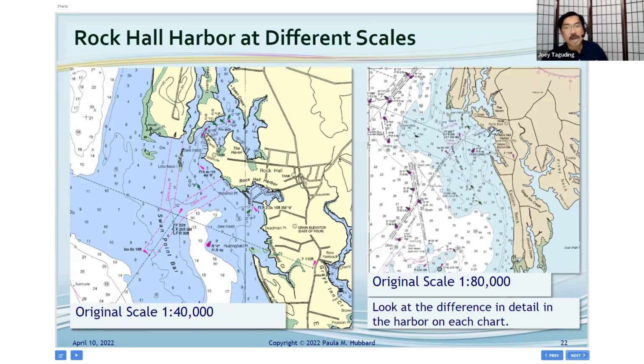Right here, this is Rock Hall on the Eastern Shore. The picture on the left is a 1 to 40,000. And as you can see, it doesn't show a lot of earth area, but it's got a lot more detail. The picture on the right is a 1 to 80,000. It's covering a humongous area of earth, but it doesn't provide a lot of detail on the inlet getting into Rock Hall. It doesn't show you a lot of detail about Swan Creek, or even the buoys that are in there on the left-hand side. So that's the difference between the scales of the maps that you use.